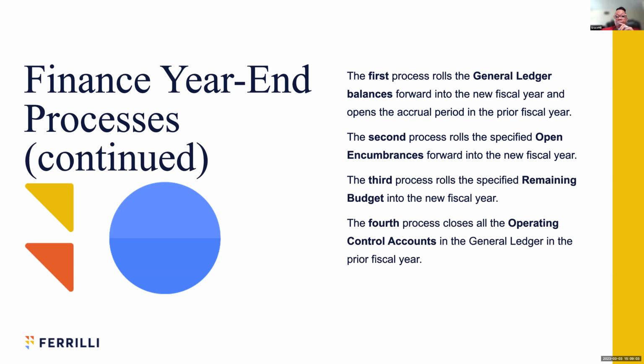But you're scheduling all of your processes on the calendar. Your first process, of course, that's your general ledger. What does that do? That brings forward your beginning balance, and it will open up your accrual period if you've closed all 12 periods. You can roll without closing all 12 periods. The second process, open encumbrance forward into the new year.